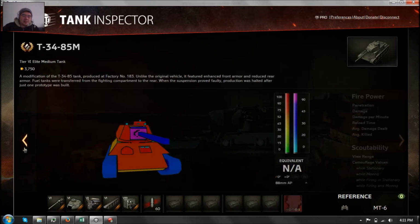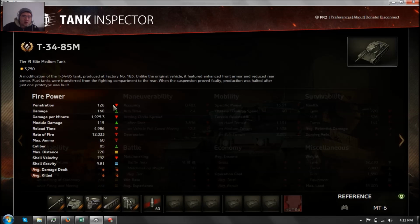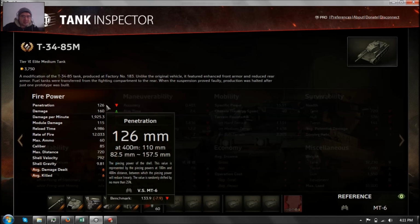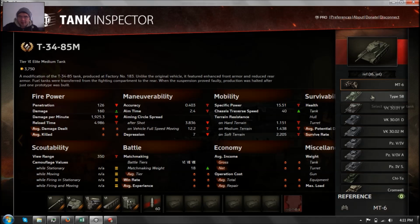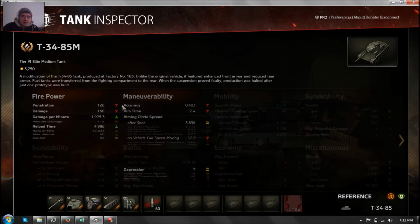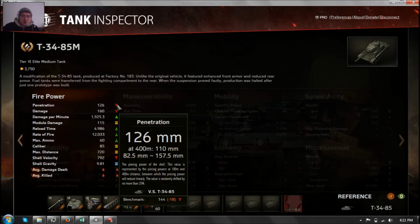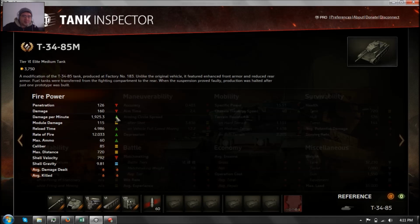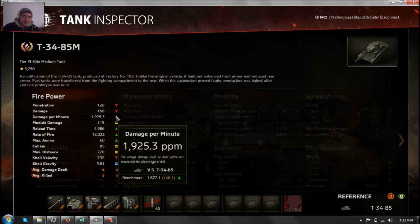But let's look at the guns. So this gun has lower penetration than the regular T-34-85. It's by 20 millimeters, I think. Let's compare. There it is. So in comparison to the normal T-34-85, you have 18 less millimeters of penetration. It deals 20 less damage per shot, but it fires faster. So, alright, DPM is pretty much the same.